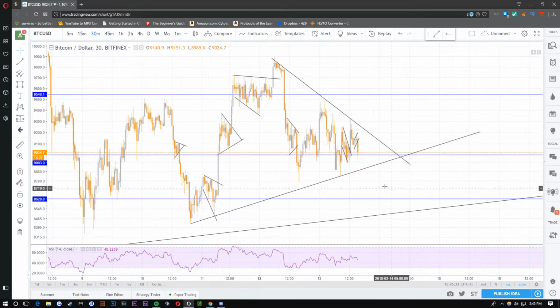We might see a bounce here, and then we might go down a little bit more, and then hit this, and then come up. But I think we've got about 2 support lines before we really have to call doomsday.